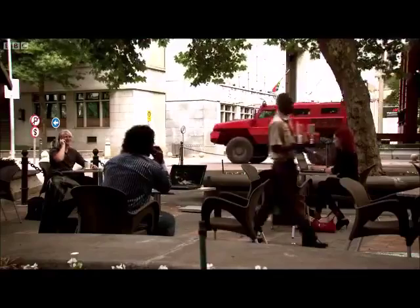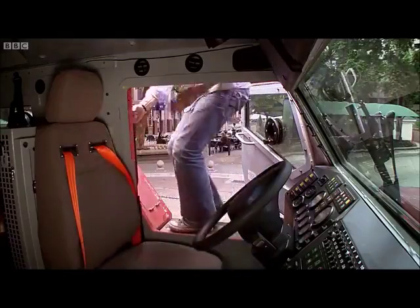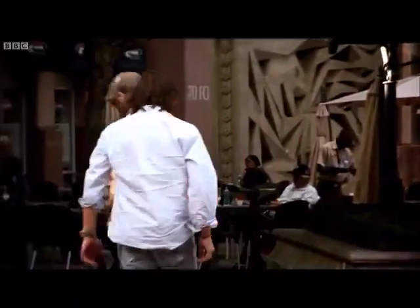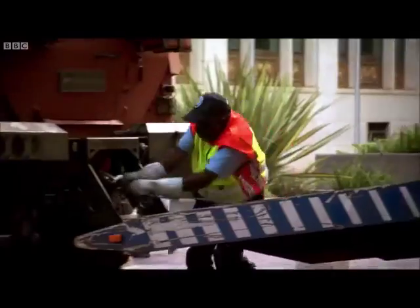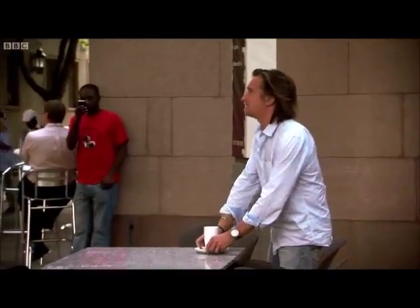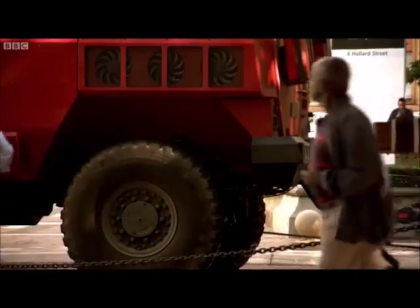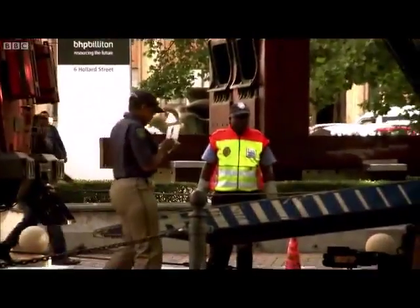In fact, the Marauder has several benefits as a city runabout. Imagine, for example, that you nip off to get a coffee, and this happens. Oh, that's not nice, no. Now, normally, the tow-away people leave you powerless and penniless, but not this time.